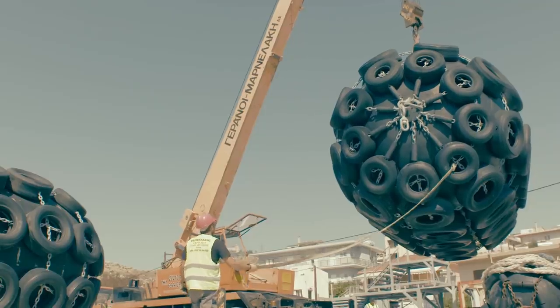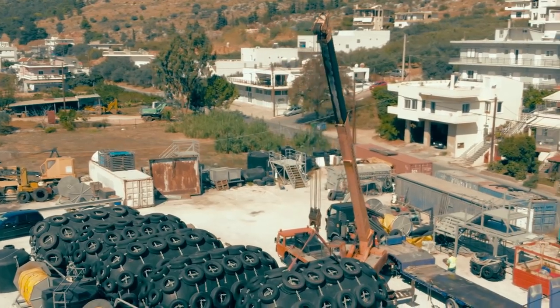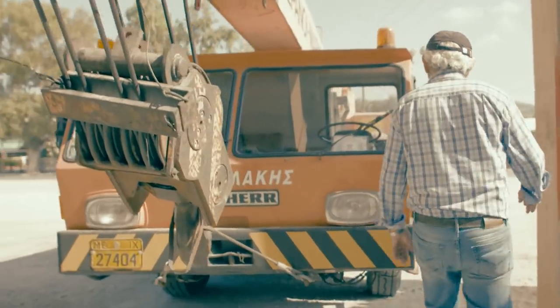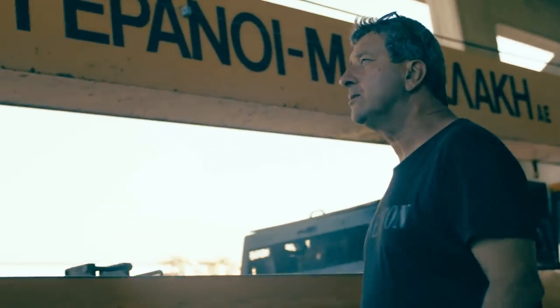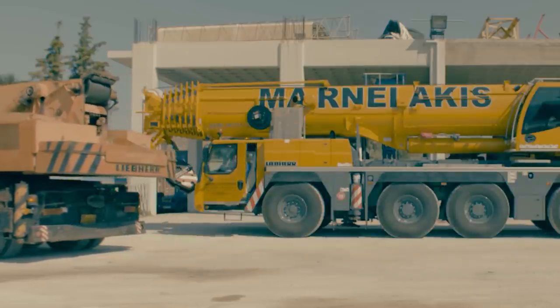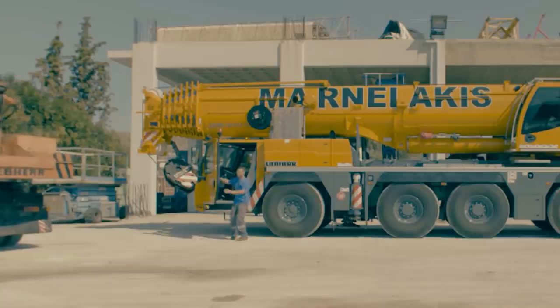Their typical jobs include maintenance work on wind turbines, extending the motorway network, and hoisting boats. Often, jobs come spontaneously by phone. As in many family-run businesses, all the sons are involved. And recently, the company also received a new crane, the LTM 1235.1.